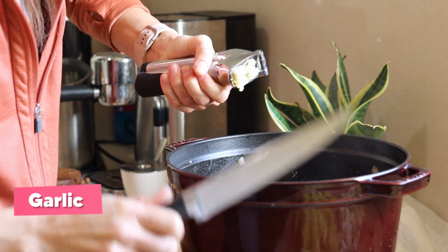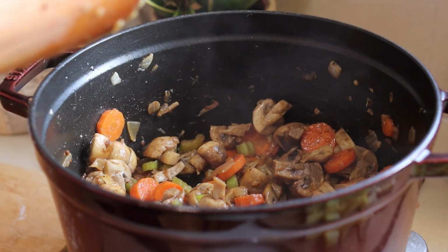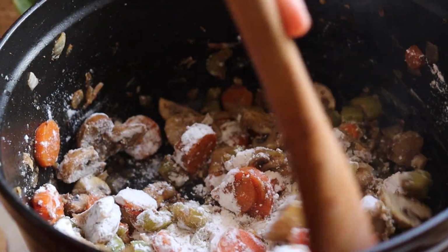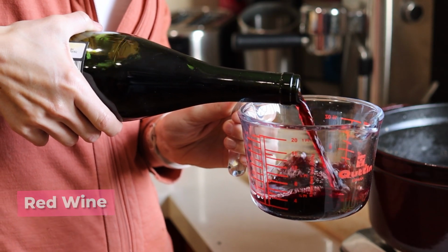and at this point my house is already smelling so good, but it's about to get even better. Then I add in some flour, and I stir that around so it coats the vegetables, and this is going to help our broth to thicken up later. At this point, I add in some red wine. This really gives the broth a delicious, rich flavor.